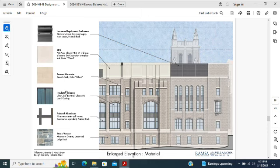And this is the floor plan for the second floor and third floor. It's residential, it's apartments. There's 24 apartments total, 21 1-bedroom apartments, 4 2-bedroom apartments. And the apartments in the back here are overlooking a green roof.